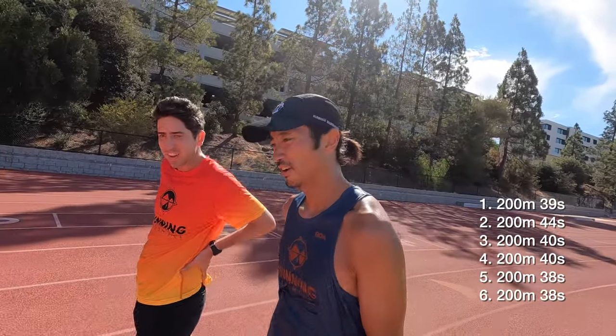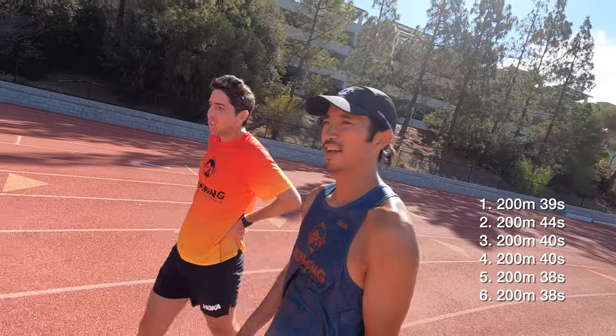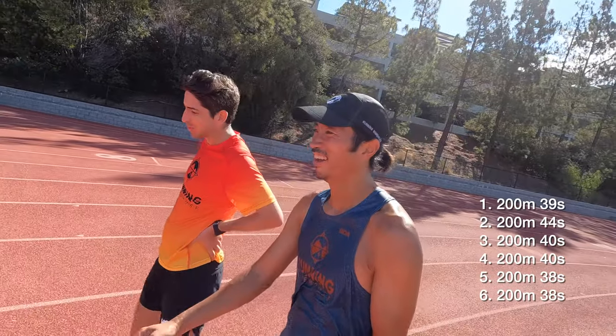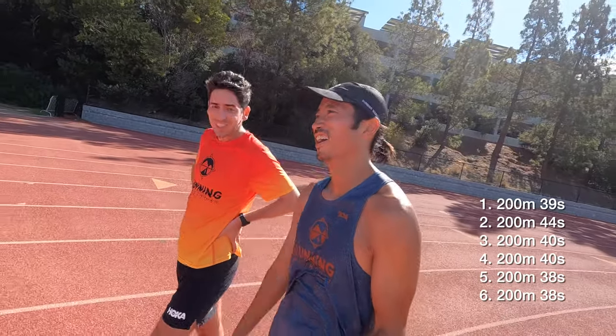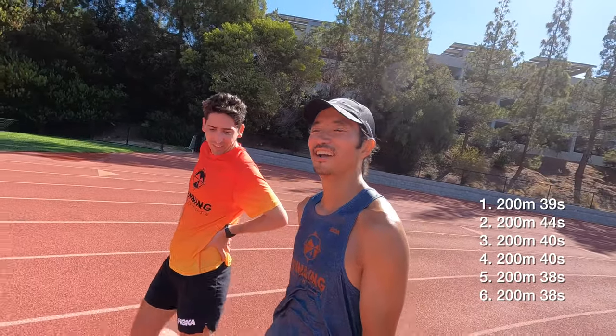Nice. All right, how did the Bondi feel on those 200s? You know, the Bondi surprisingly can get moving. It's a smooth shoe, so as much as it's a little on the heavier side, a little plusher, it can get down there. How'd the CLOs feel?